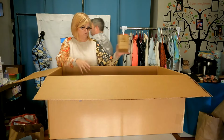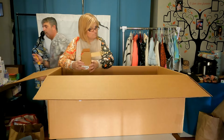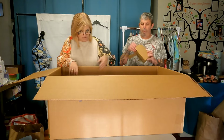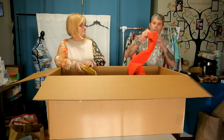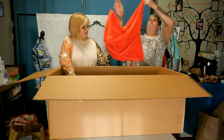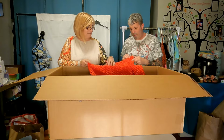I can't get this out. All right. I really hope I don't have to move any of this today. No. My back is not telling me. I think I lost a kidney. What in the sand blew out? Is it another pillowcase? Yep. Zip is right there.